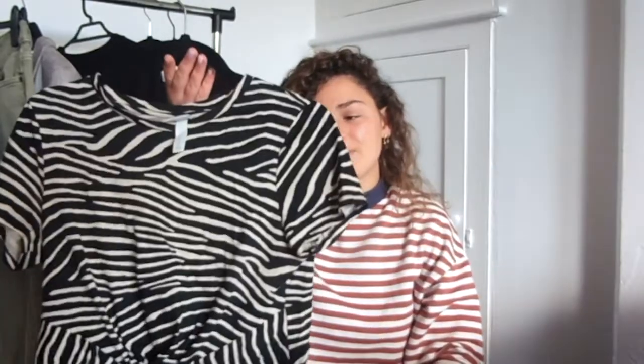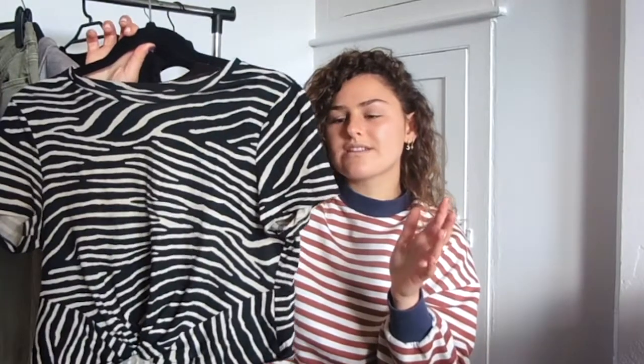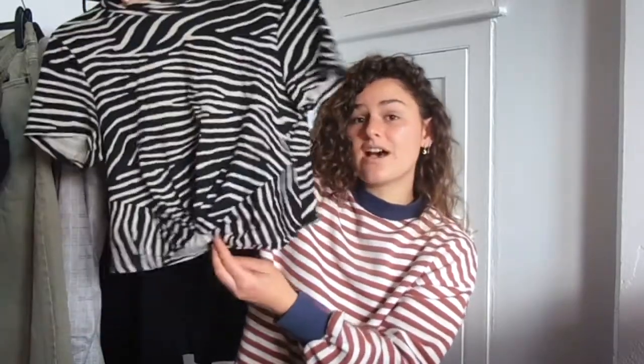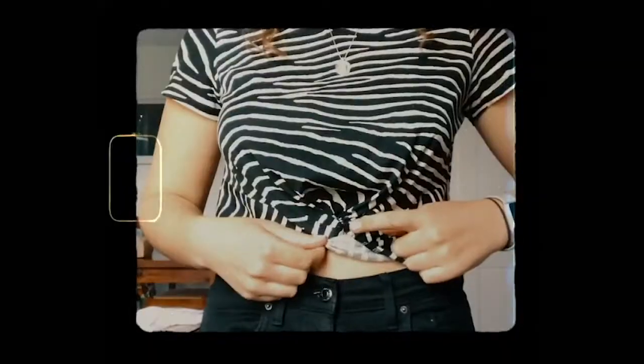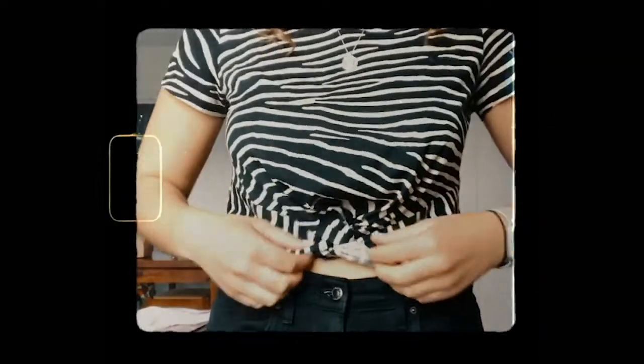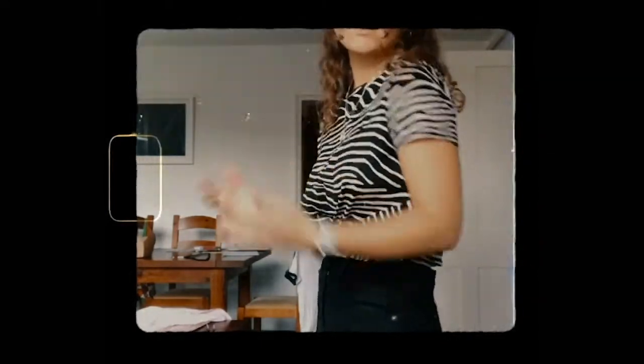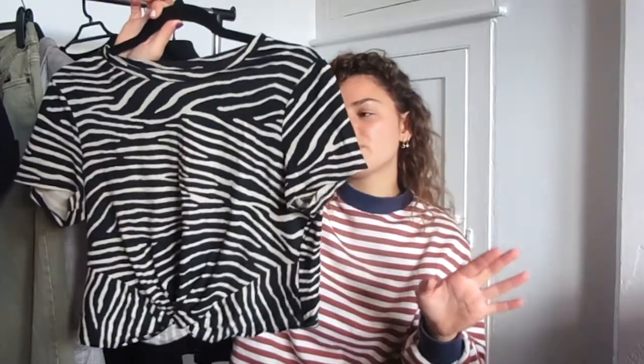It still had the tags on from H&M, which maybe I'm a bit judgmental, but don't be giving brand new fast fashion pieces to charity shops, because you're just fueling the system here. You can tell it's not that well made. The tie at the bottom, it's a pretty cool tie, I actually like it, it cinches in nicely, but the bottom of the t-shirt kind of comes up in a slightly weird way, and it puffs out a little bit if you don't wear it right. I'll try and show you in the try on.